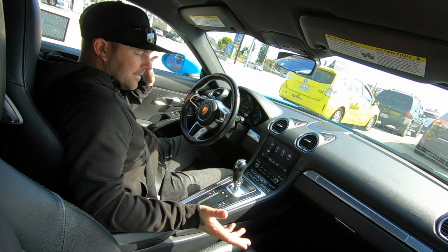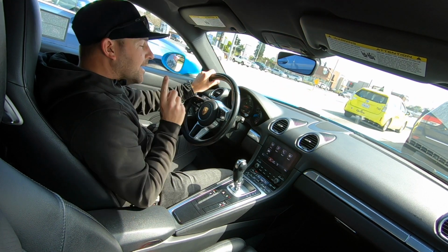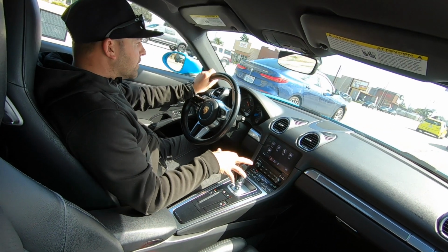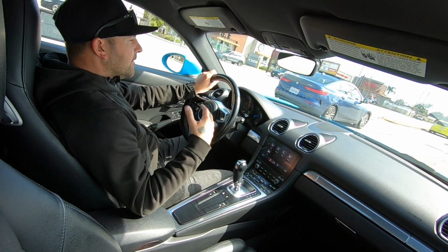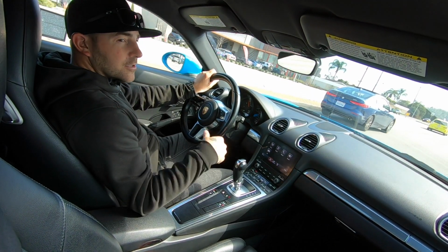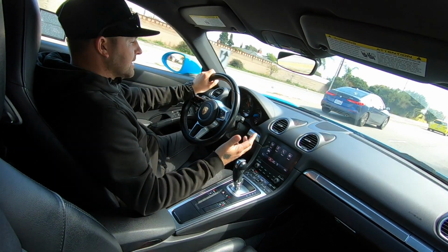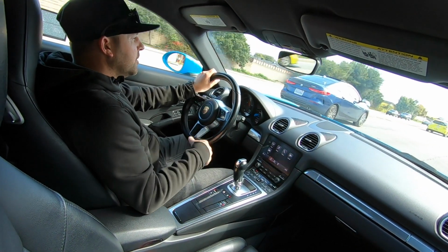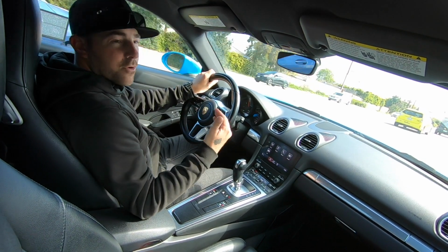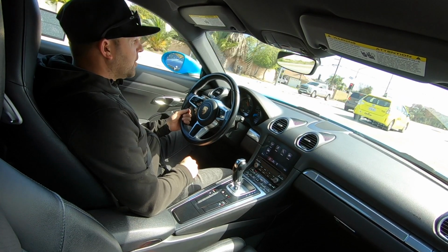But anyway, I could go on and on about the car. I spent a lot of time in these cars, but I don't get to spend a lot of time in them on the road. This is a rented car. So one of the reasons why I decided to rent one was because I don't get to spend a lot of time with it on the road. So I wanted to feel normal every day. I've driven a Boxster, and I personally prefer the Cayman over the Boxster, in my opinion. So yeah, that's it.